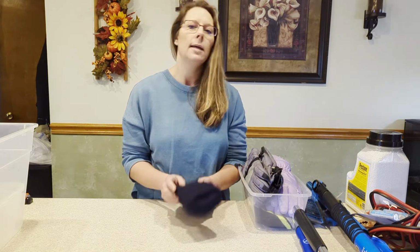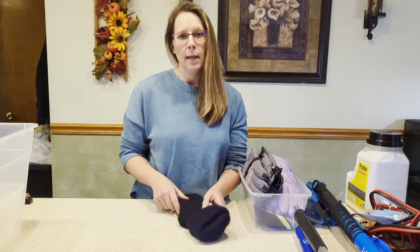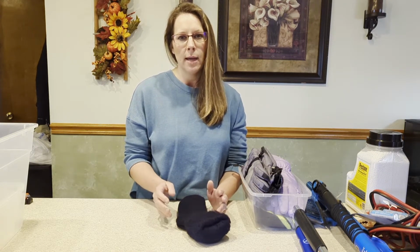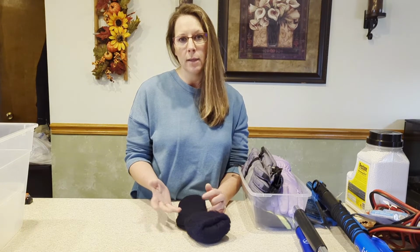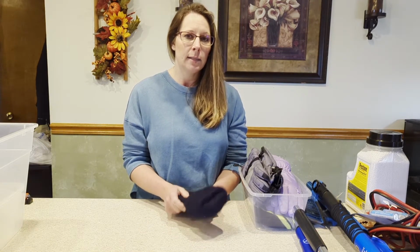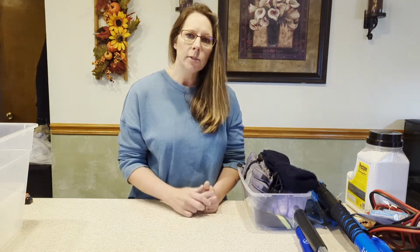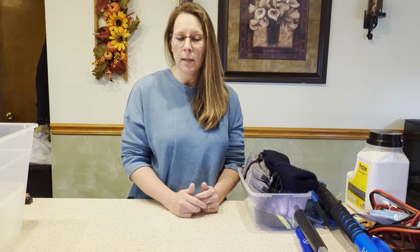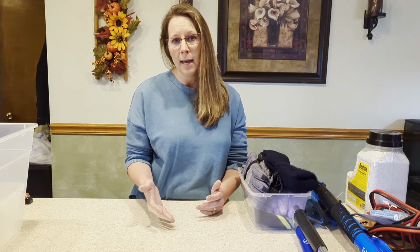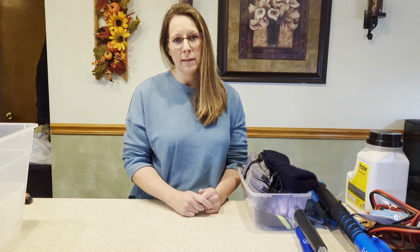To go along with that is an extra pair of thick warm socks. These are heat thermal socks, and my thinking with these is if I have to get out of the car and do something and my shoes and socks end up getting wet, I want to have something dry that I can change into to keep my feet warm. You could also throw in, if you have them, an extra pair of snow boots or an old pair of sneakers that you might have. Having anything dry is going to be better than not having anything at all.